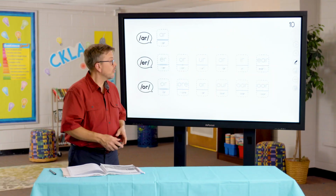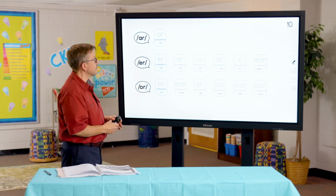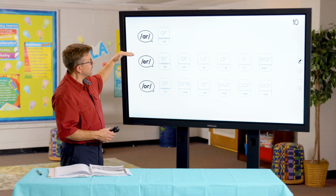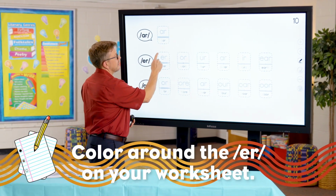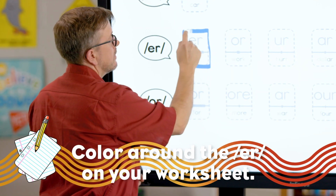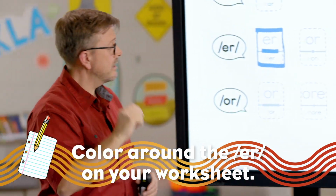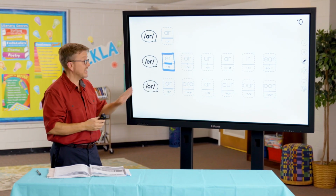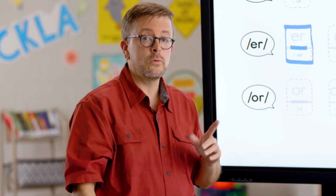All right. Individual code chart, page 10, blue crayon. We look down, we see this combination, and then we look again. Oh, there it is, right in the middle. So we're going to take our blue crayon, and we're going to color right around the edge. Fill that in. That power bar is pretty wide, and you'll notice this is our main sound for this ER combination. Okay? So once you get that done, we're ready to move on.